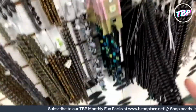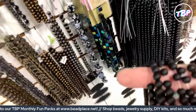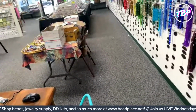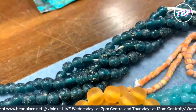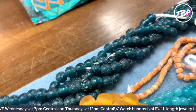We could do just some drukes. These are matte black drukes. Let me see the hole on these. Put my glasses on. Yeah, they probably work. That's a possibility. Oh, this is the one that I was just talking about. Let's see. Yeah, that's beautiful. That's a great color.